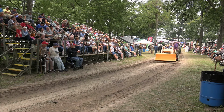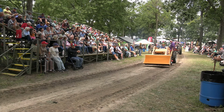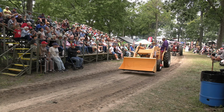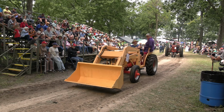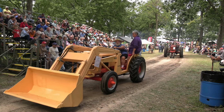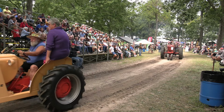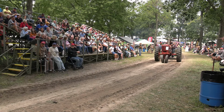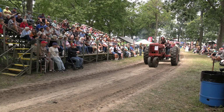Here we have an interesting piece. It's a 1956 Case. It's owned by Charles Woodruff out of Elgin, Illinois, but it has an Allison motor in it. That thing sounds awesome. Case 300. Is the 300 the tractor, or is that your bucket number? Tractor, the bucket is 300. The tractor, Case 300.